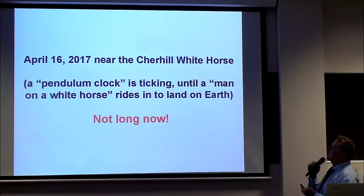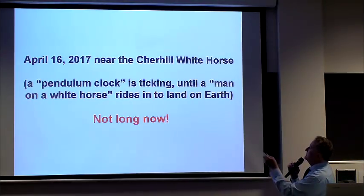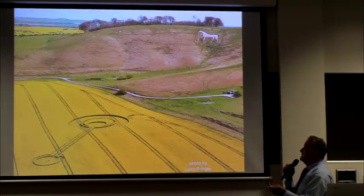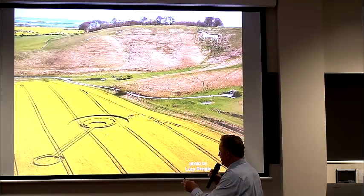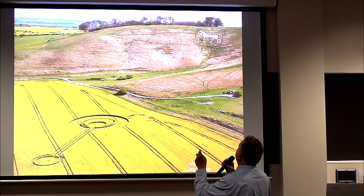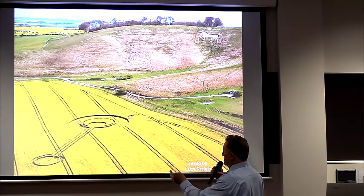So the first one really interesting was near the Share Hill White Horse, which was not easy to get to. They saw a pendulum clock is ticking until a man on a white horse rides into land on Earth. So it's not long now. Now let's look at the pendulum clock. They drew a pendulum, this is Lucy's photo. They drew a pendulum clock ticking here with a moon in it. There's the white horse up here. It's ticking. Tick-tock if you look at it carefully.